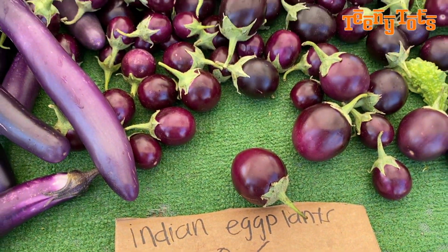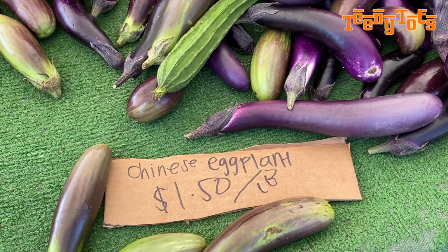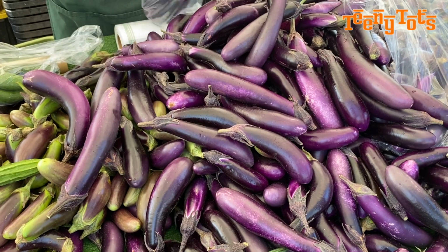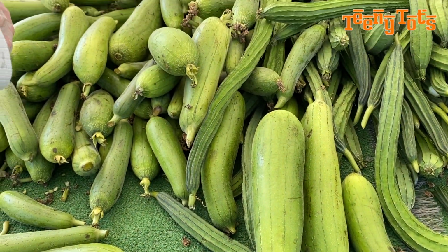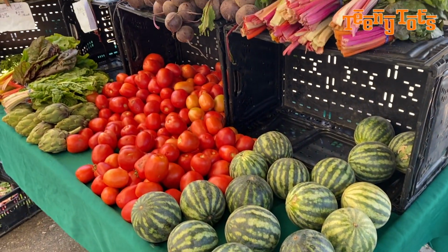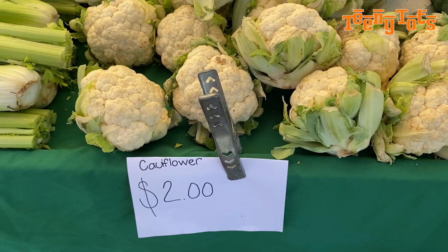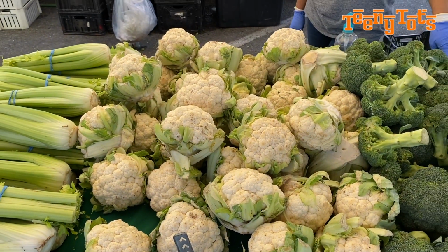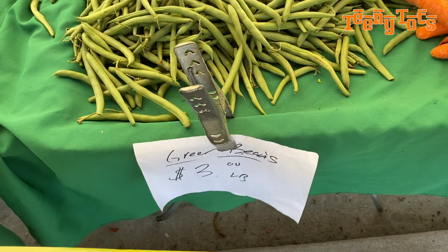Indian eggplant, $1.50 per pound. Chinese eggplant, they are huge. Oh, tiny watermelons. Broccoli, I love them when they're boiled. Big cauliflower. Big carrots. Green beans.